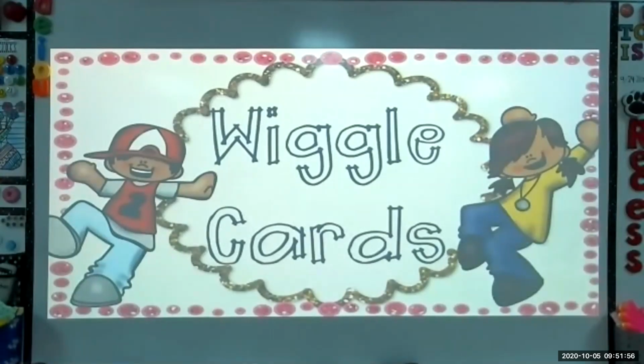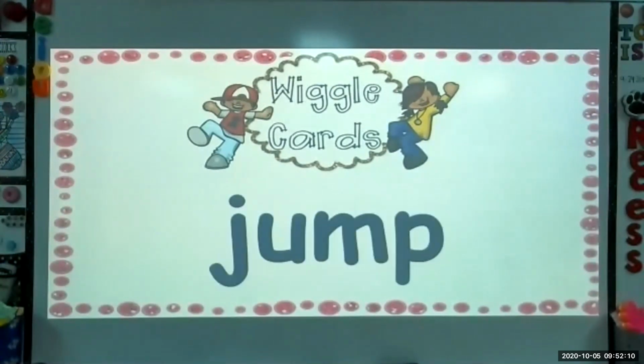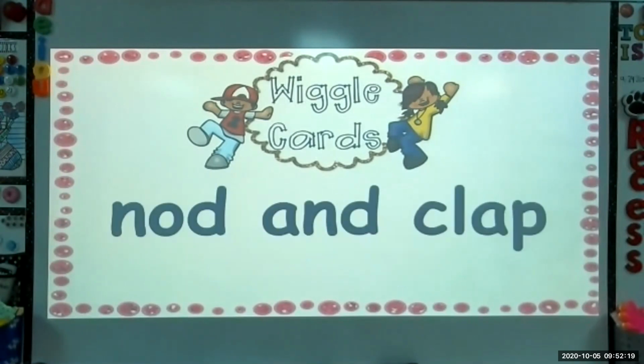All right, so our wiggle cards today. Stand up and wiggle, wiggle, wiggle. And then today you're supposed to twist, twist your body, twist, twist, twist. All right, and now I want you to jump. Jump in place, jump up and down. And now nod and clap, nod and clap, nod and clap.